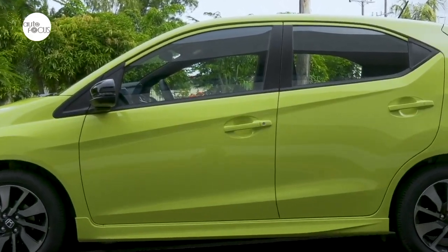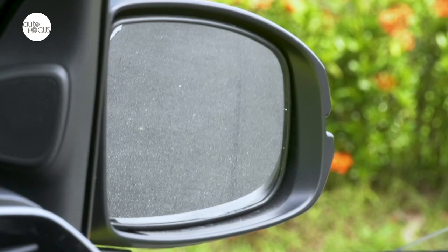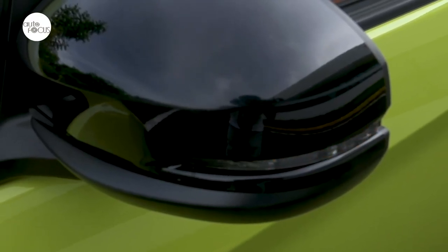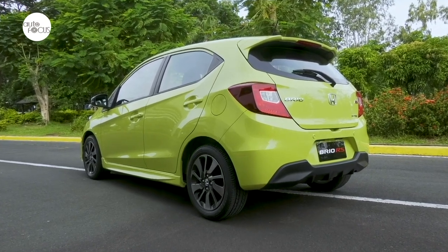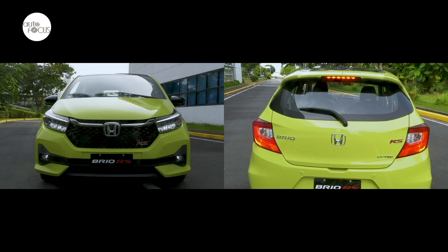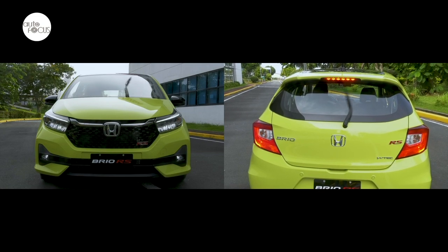Other exterior features include body-color door handles, power-adjusting and folding crystal black side door mirrors with integrated turn signal lights, micro-type antenna, and tailgate spoiler. The Brio also gets intermittent front wipers with washer and non-intermittent rear wipers.